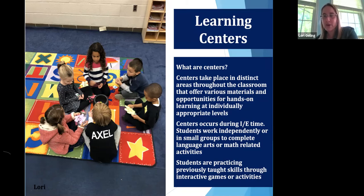And then the second part of learning centers isn't necessarily during I&E time. That's the second part of the math, where we focus on the math centers. So those are the two areas where we are practicing skills that were previously taught. What I like about learning centers is that you can level your kids a bit, so not every student is working on the same skill. If one child is still working on beginning sounds and another is already at ending sounds, we can have a couple of different centers with those things, so everybody's working at their ability.